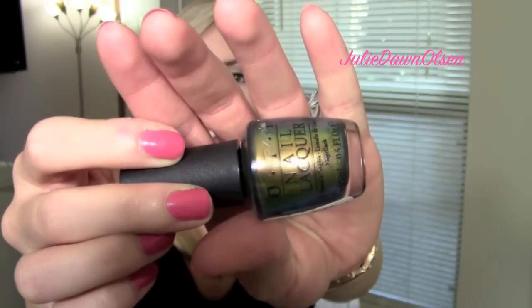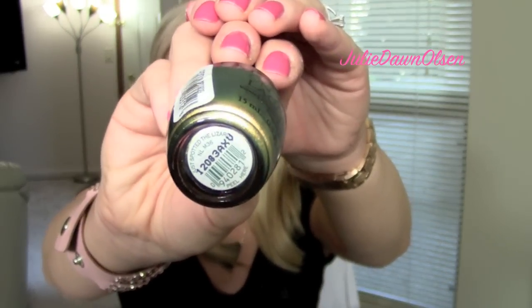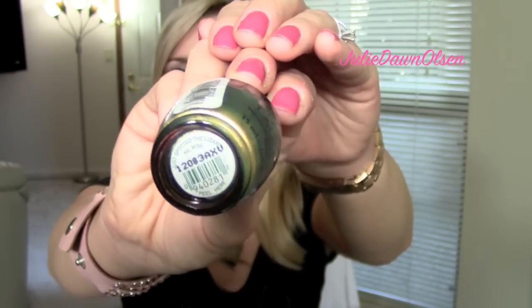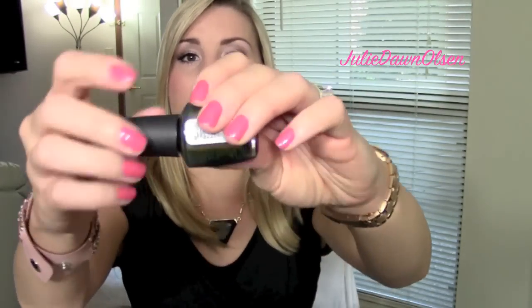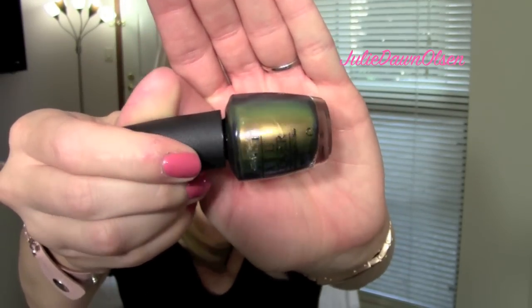Next nail polish that I'm going to talk about is this color here, and it's an OPI nail polish. It's called Just Spotted the Lizard, I think is what it's called. Yeah, Just Spotted the Lizard. There's the bottom of it. You can read it there. This is from their Spider-Man collection. And this is an exact dupe for Chanel's Peridot.